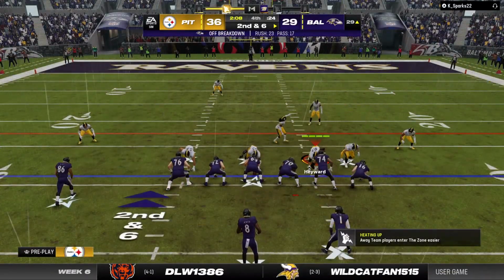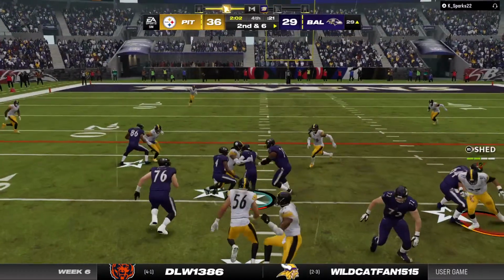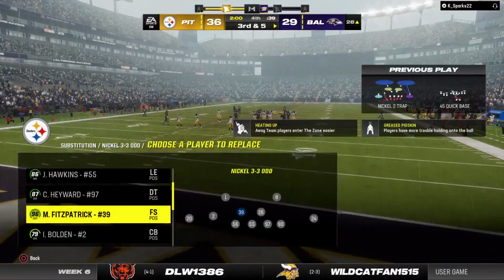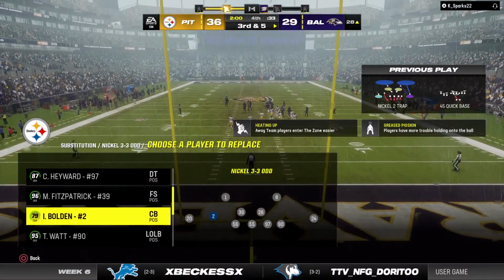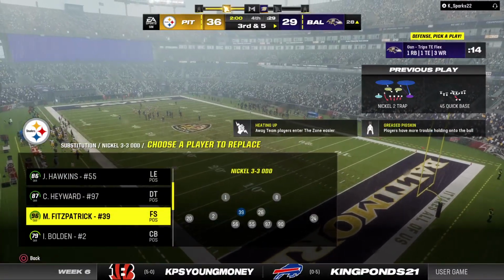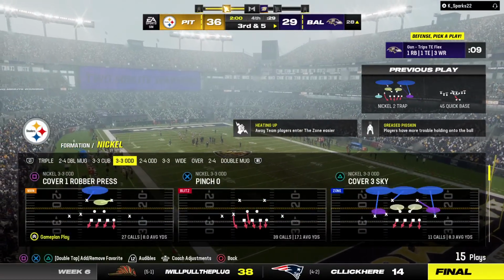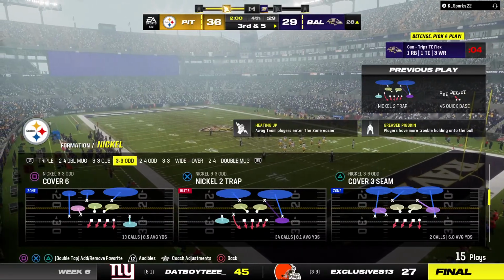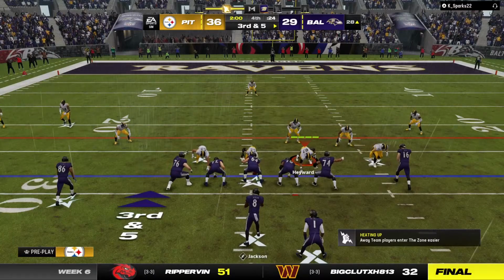Second and 6 coming up. They run over center with Mitchell. It'll be a minimum pickup, and it will take us to the 2-minute warning. Fourth quarter, down to the final 2 minutes, and we've got a one-score game. Well, the elements, the crowd, the situation, this is NFL football at its best.